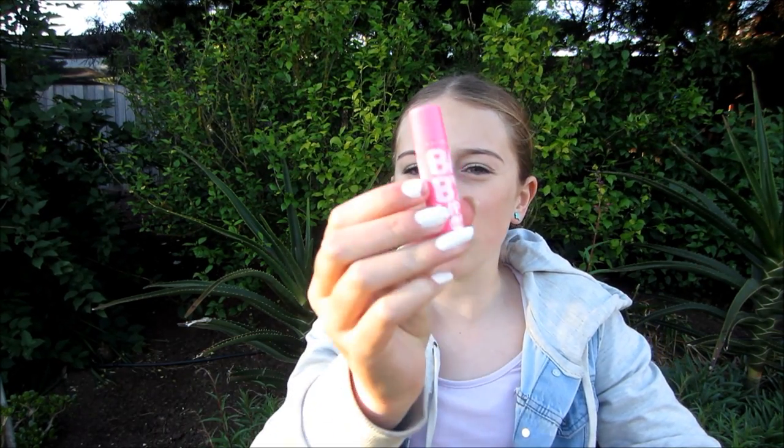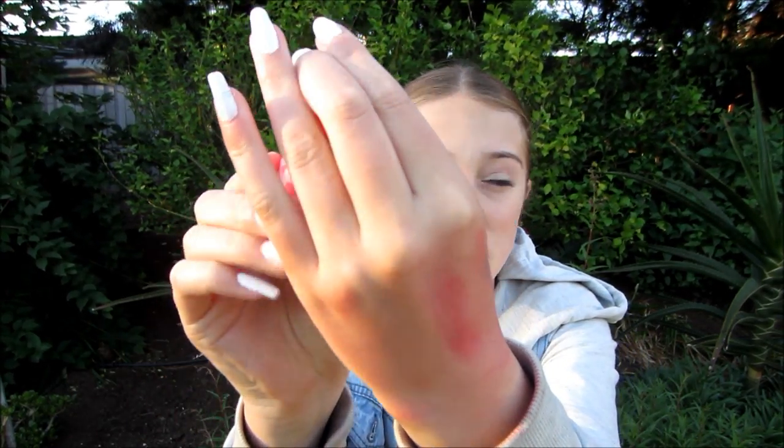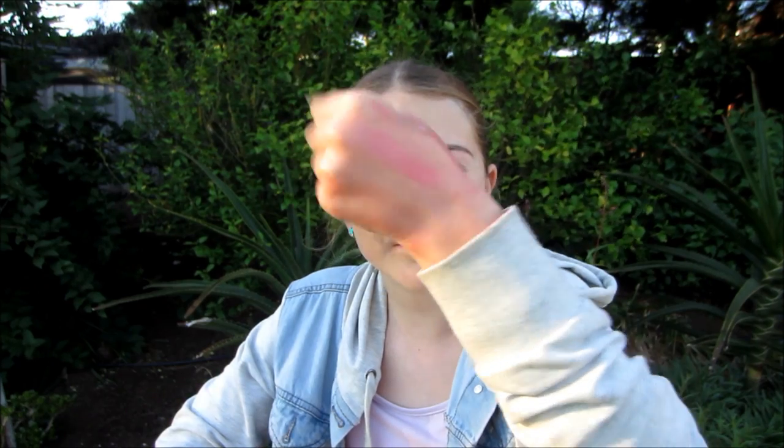And the other one is their new color ones. They're not really new, but this one is in Smoothening Cherry, by the way. And this one is in Pink Lolita, and it's just a pink shade. I'll try and swatch this. If you can see it, it's a really sheer pink compared to the American ones. The American ones are so pigmented. I like it so much.